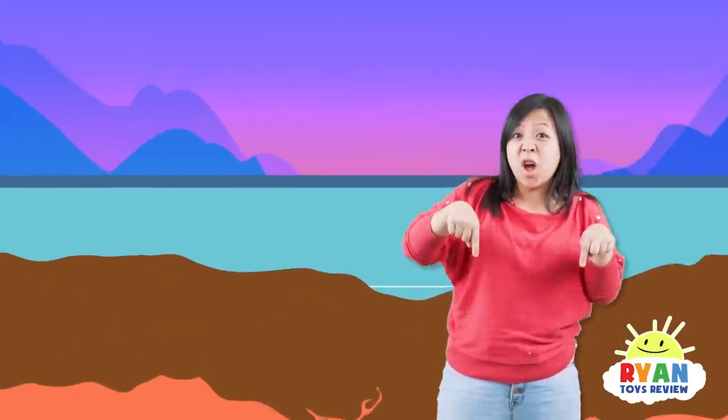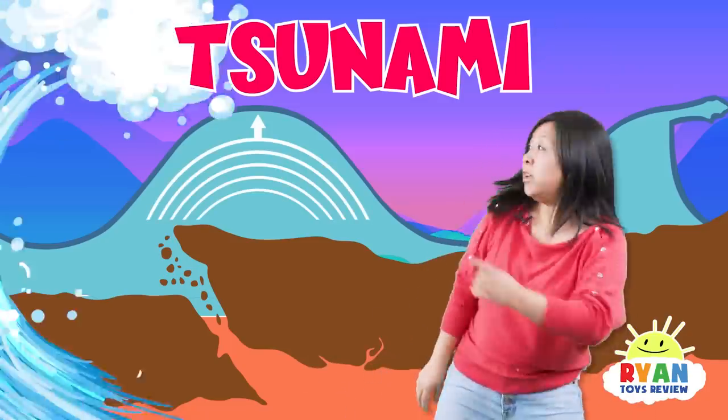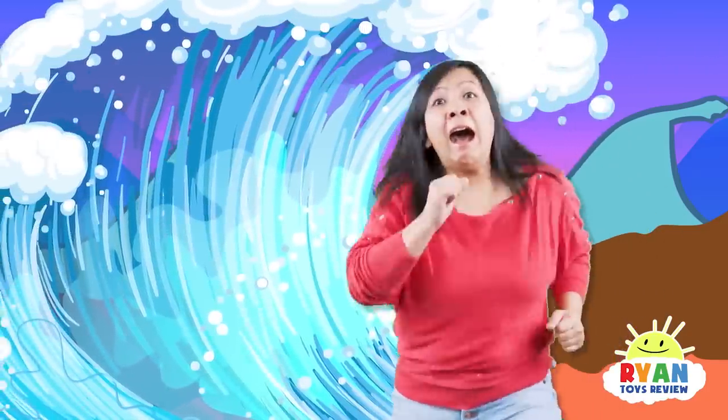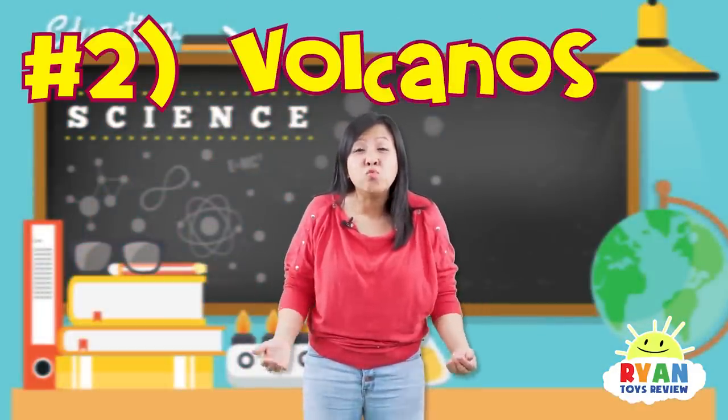If an earthquake is big enough, or if it happens underwater, it can travel through the water, and its energy can cause a tsunami. Is that another one? Thanks a lot, earthquake. The second cause of tsunami is underwater volcanic eruption.